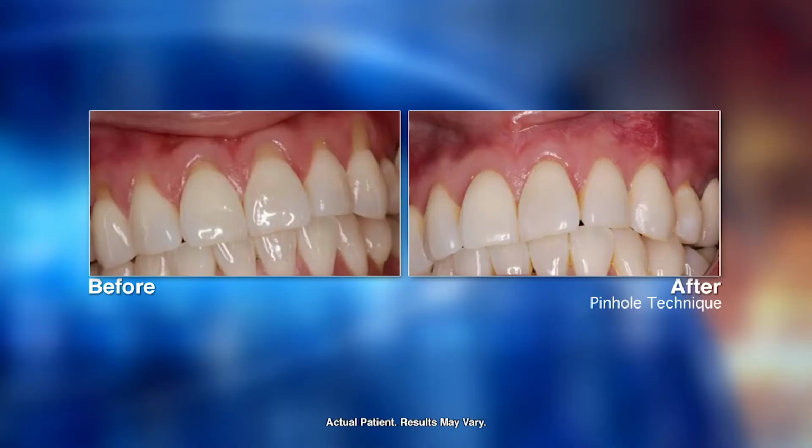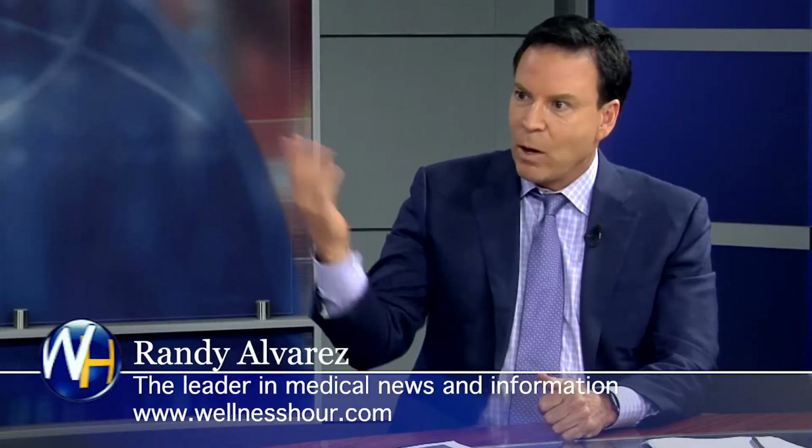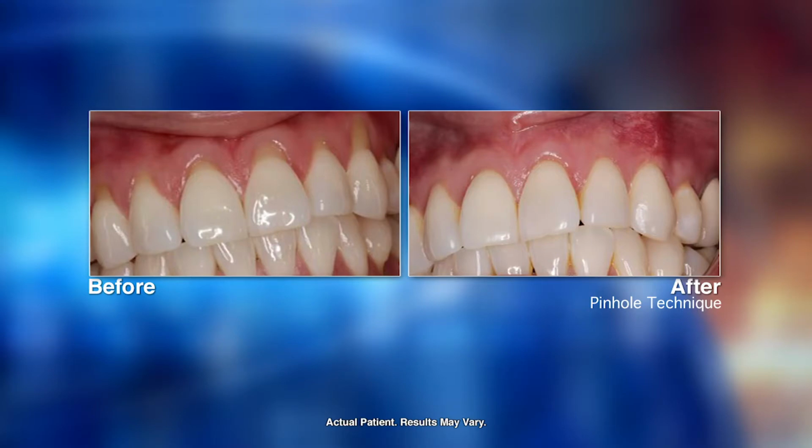So when I look at that before with the raised gum, so you basically go in, you use your instruments, you kind of release that gum, you bring it down. Right. You do the little pinhole, put the stuff in there to keep it down. Yep. And then they walk out. But they look in the mirror that day, did they see something like this?